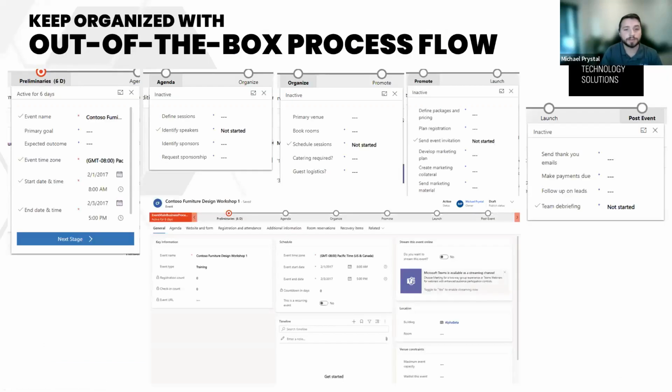You can keep organized by using the out-of-the-box business process flow at the top right here. We have steps like the preliminaries, agenda, organize, promote, and post the event. Here is the actual form that you'll be able to see, and the business process flow is on the top right here. Each of these parts right here and the business process flow itself is customizable.